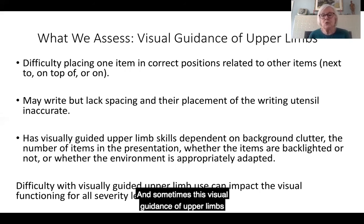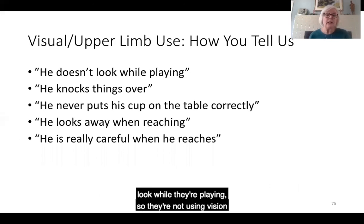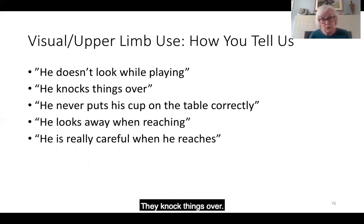And sometimes this visual guidance of upper limbs is really impacted by background clutter, how many things there are there, whether it's on backlighting or not, and whether the environment is properly adapted. And again, this can occur at every level of CVI. So you might tell us that they don't look while they're playing. So they're not using vision while they're using their hands.